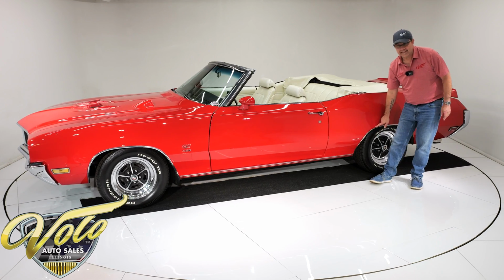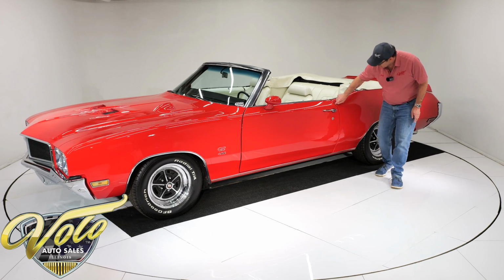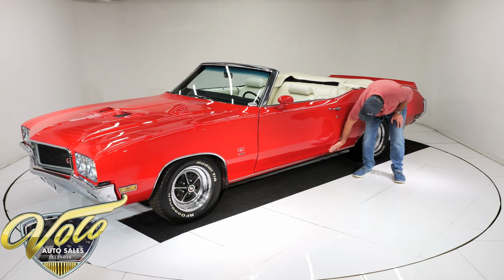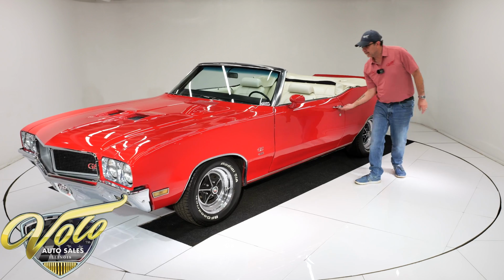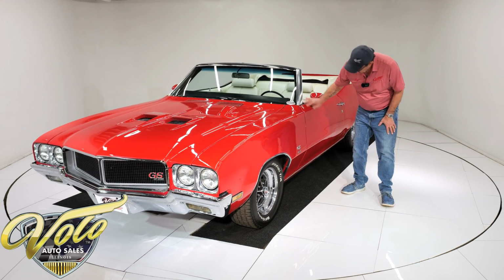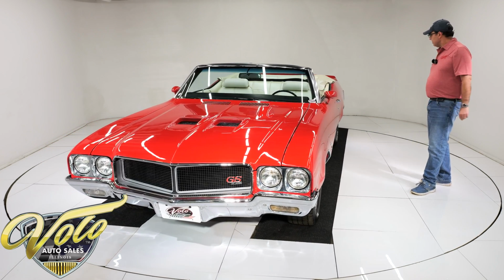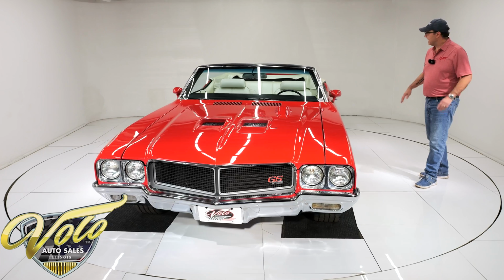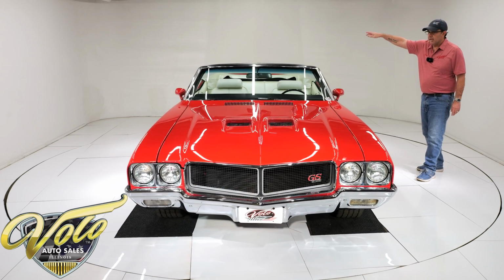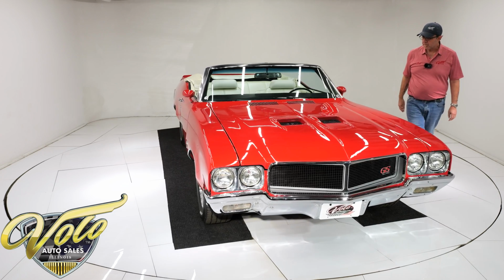Some people ask, well, why is he touching the car? Because I might feel something that I don't see. All this lines up real nice, square, smooth, all real nice. Shuts real nice, clean, straight. So the body is excellent. The paint is like red glass, has them two hairline cracks. This one's a little bigger than a hairline crack. It's just in the paint.